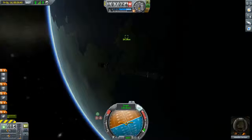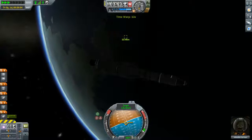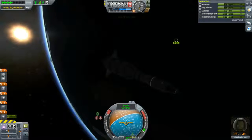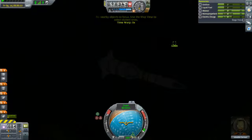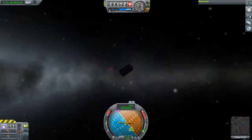Let's see, do I have... Oh, actually I am running out slightly of electrical charge. That's not good. I guess I should have put a solar panel on here. But that's hindsight. Let me work it up to about there. Should be okay. Can I switch over to the other ship yet? No, not yet. I think it's once it gets within 3 meters? 3 kilometers? Nope, not yet. Maybe 2 kilometers. 2. There we are.